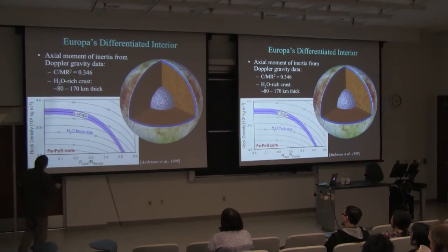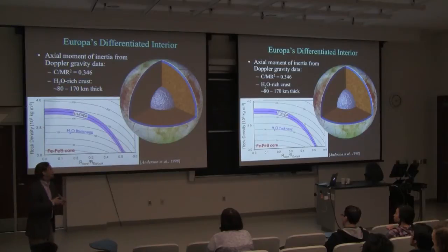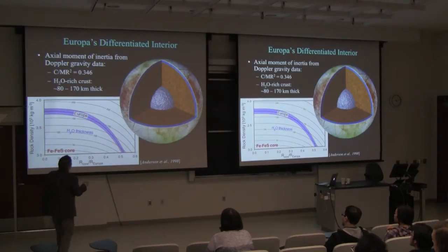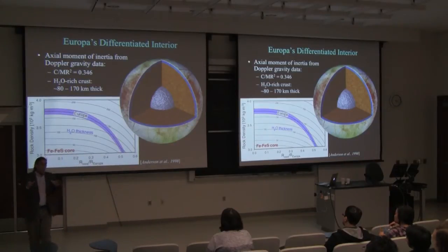And so we know that from the axial moment of inertia, which is derived from that, 0.4 is a homogeneous object. So a smaller moment of inertia is more centrally condensed. Maybe you remember that from your physics classes. And so we know Europa has a central condensation, probably a small iron core, a rocky mantle, and then an H2O layer. So Europa seems to be differentiated, layered.